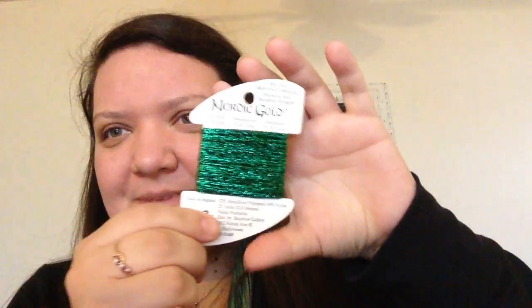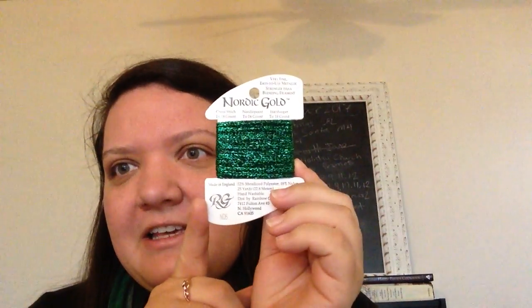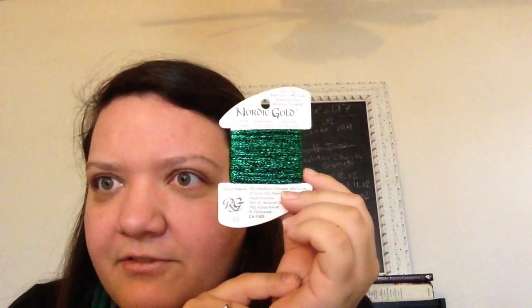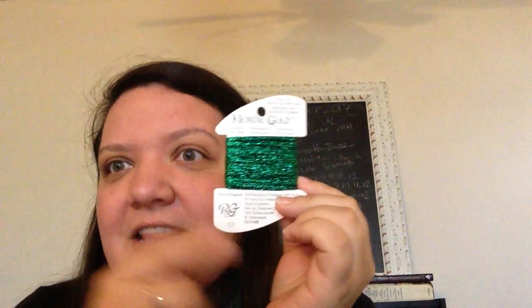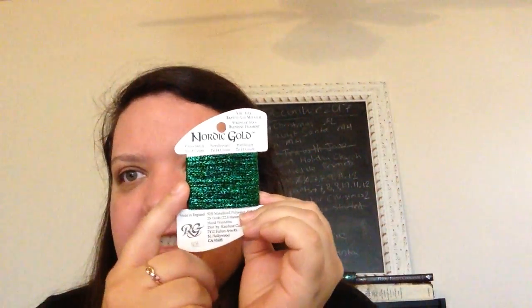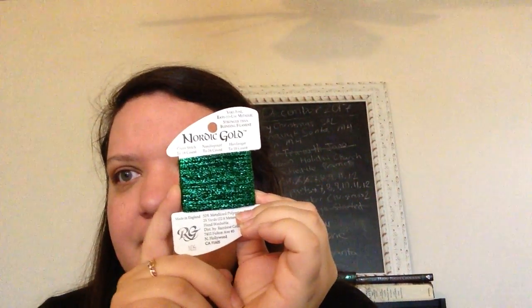Janet gave me this because I saw it and I loved this shade of green, and she really is such a kind, giving person, and she said I could have it, and I love this green. Oh my gosh, guys, this is literally my favorite shade of green. Like, of all the shades of green out there, this one is my absolute favorite.